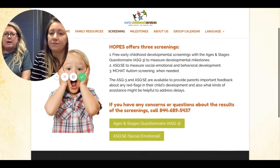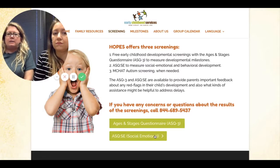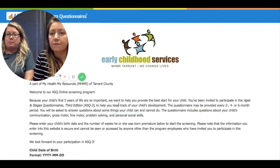Yes. So the screening is free. It's confidential. It's all online. You can do it on your computer or on your smartphone. There's two different screeners. One is focusing on developmental milestones, and the second is focusing on social, emotional, and behavioral development. But the beginning parts of both screeners and how you get into the screener is exactly the same. So we're going to go through the first questionnaire. Correct. So the one you're selecting is the ASQ3, which focuses on developmental milestones.